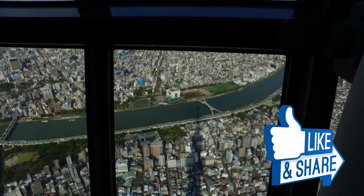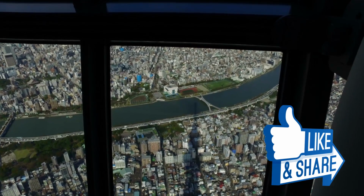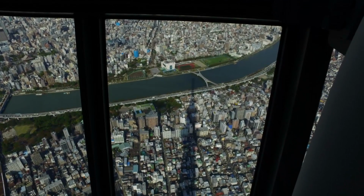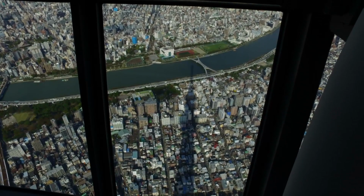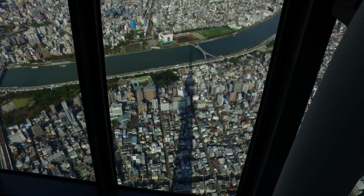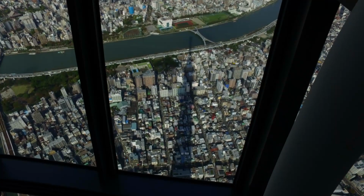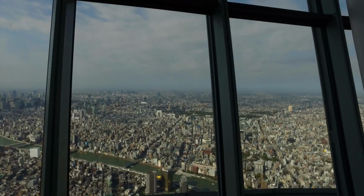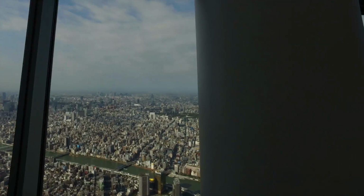One thing that never fails to amaze me is the shadow that the Tokyo Skytree casts down to the ground. The structure is huge. To give you an example of how far the shadow is cast, if you were to walk from the tip of the shadow to the base of the Skytree, it would take you about 20 minutes. Don't believe me? Try it.